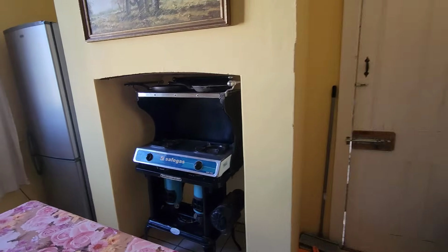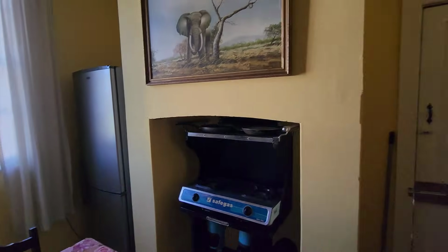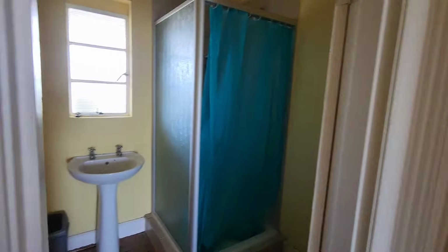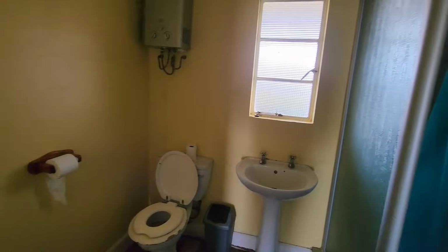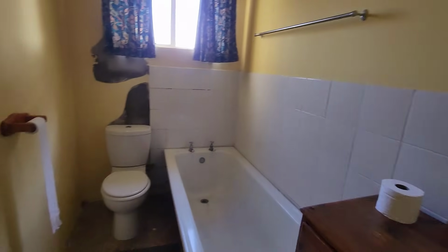This is where they used to have the old coal stove. The shower. And the bath.